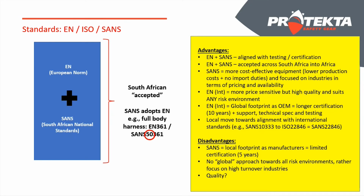If you look at the second point, it says EN and SANS is accepted across South Africa and obviously into Africa. Various countries do work with this equipment. They don't necessarily only work with the EN standards, they work with the SANS as well. Obviously, they understand the standards a little bit better, and you can go into a country like Zambia where the guys are working. But obviously, you've got companies like Lafarge that has a local head office in South Africa. They've got a branch in Zambia, and obviously these align to each other. And that's also one of the reasons why they can use that. But a very important point to keep in mind as well.